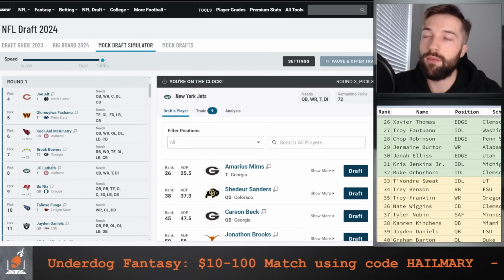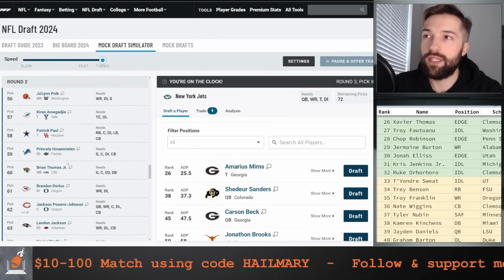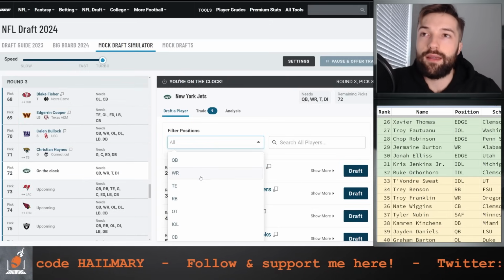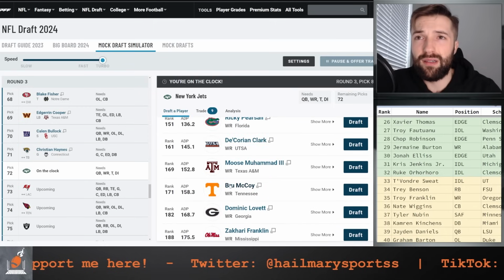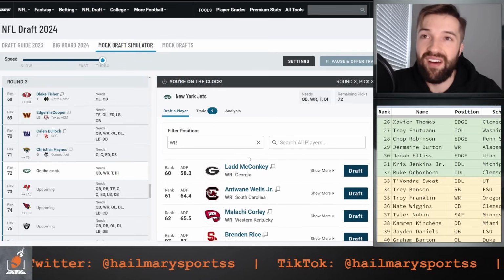And not Amarius Mims, J.C. Latham. Amarius Mims did not come out in this. So J.C. Latham was the selection in round number 1. With this, we are going to go after a wide receiver because I do think we need to try to do something. And oh man, the wide receiver class for round 3 is just not good.